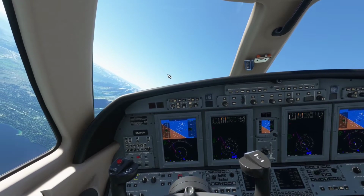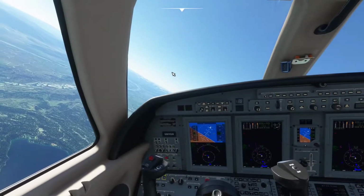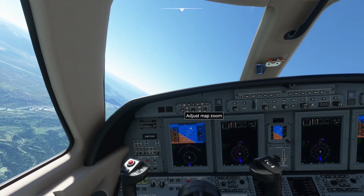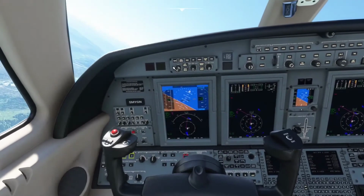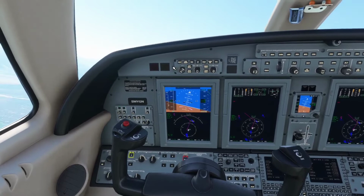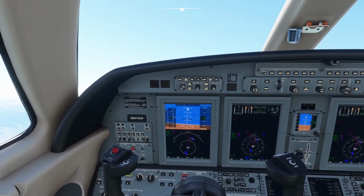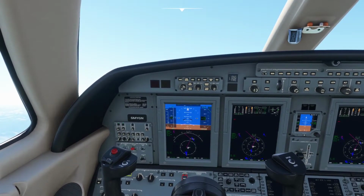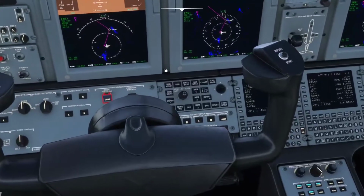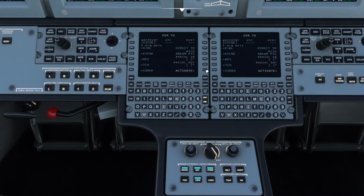I'm still flying manually, by the way. It's quite a nice airplane to fly by hand, so... Okay, so we are just going to fly direct to Kikni. And I'm going to engage the autopilot. Direct Kikni, activate.